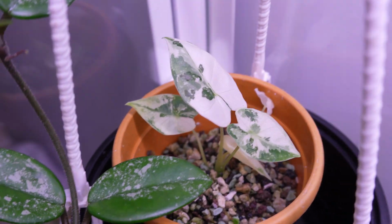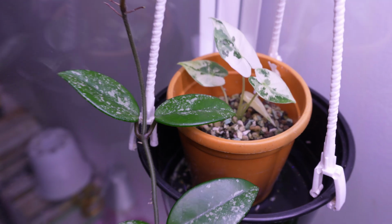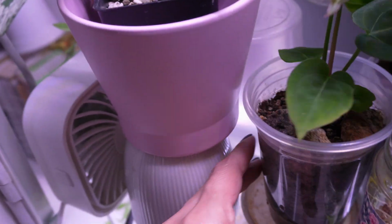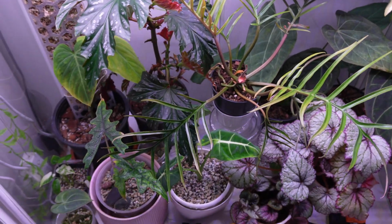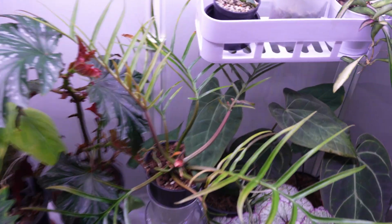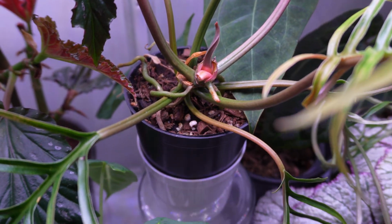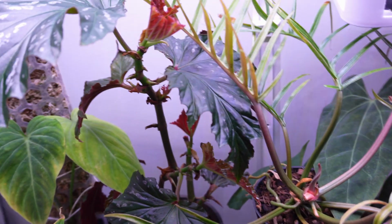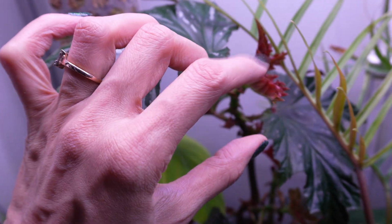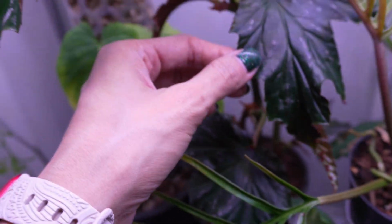Then there's another corm which has a lot of variegation. It's been going well too. And then this is kind of the worst affected from the thrips, I feel. I found a thrip on my Tortum and then I tried to clean it up. I have done the spray solution. I saw thrips on the begonia's new leaves. I don't know how it's going to be.